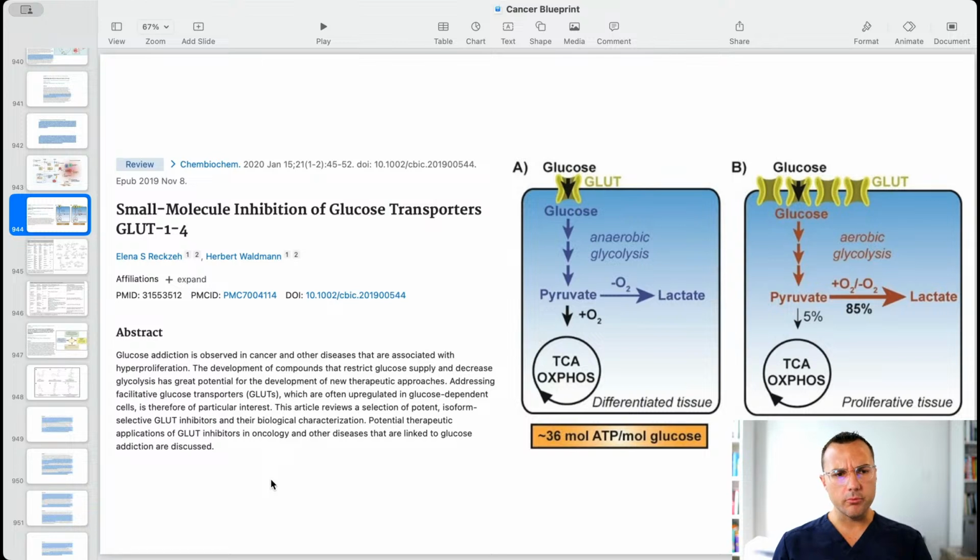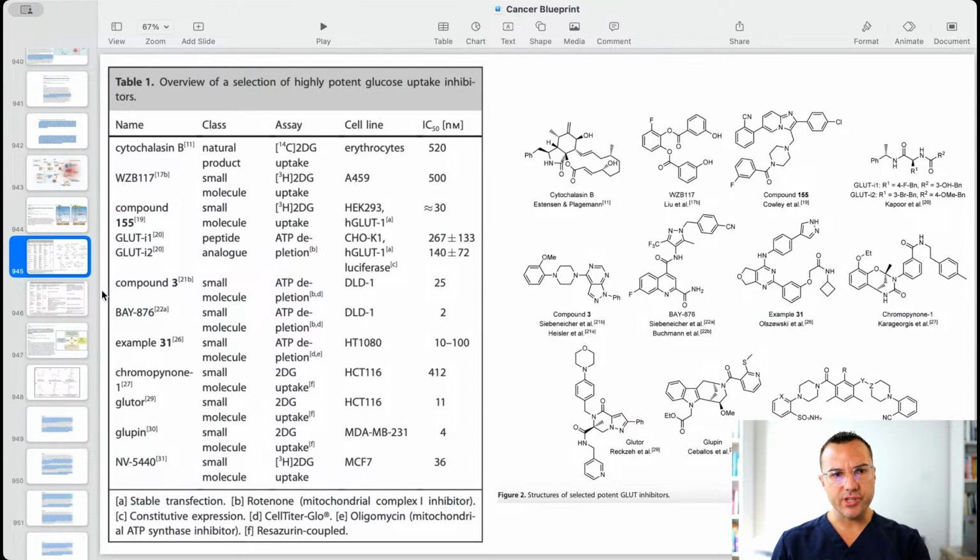I pulled this article because it precedes the next article, where we're really going to get into the actual paper itself. But I liked some of the graphics that it had. For example, it had a great table of all the compounds that are being designed and pharmacologically studied, as well as their structure. It says whether it's a natural product or a small molecule inhibitor, what marker they're using to detect efficacy, what cell line they're using, and the actual concentrations in nanomoles that it takes to get 50% inhibition.